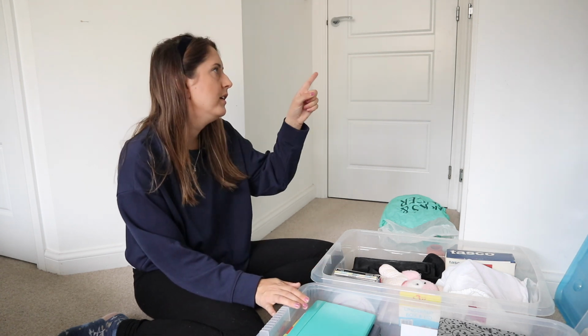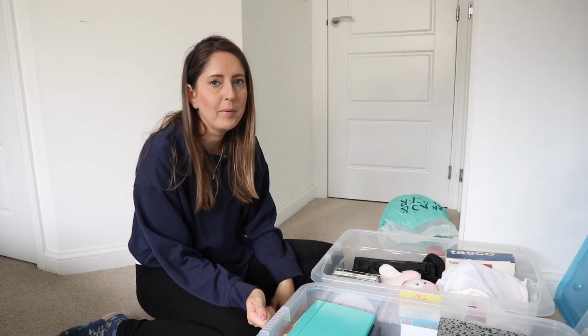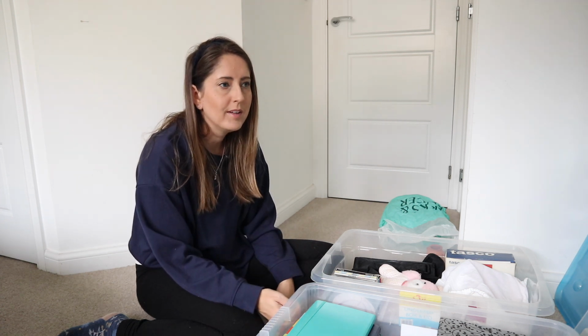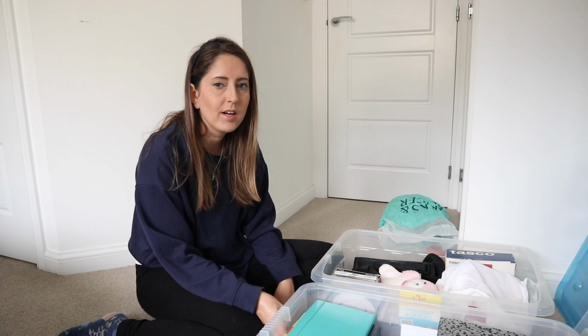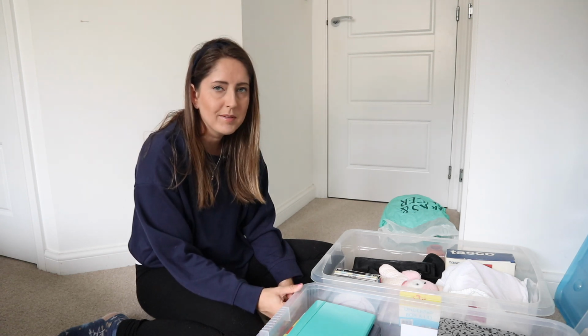I do have Christmas stuff up there, but I'm wondering whether or not that would be better under the bed as well, so that it frees up the cupboard so it doesn't look so cluttered in the cupboard. I'll show you the cupboard maybe next time and see what you think on that one.